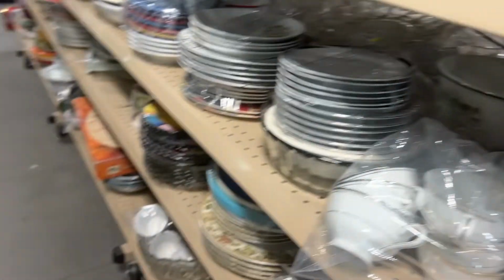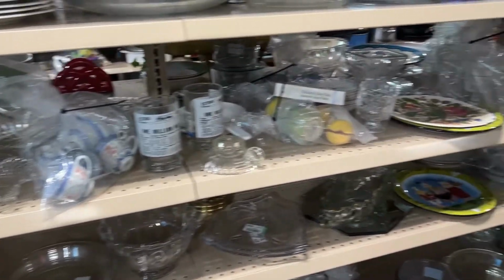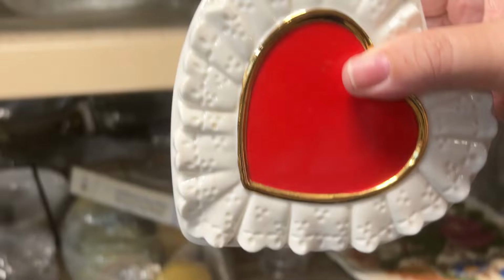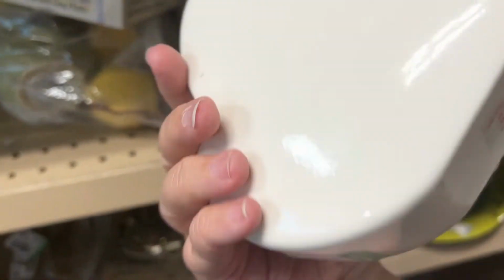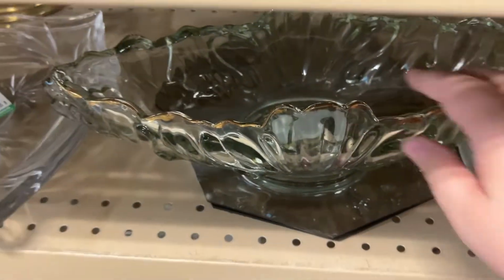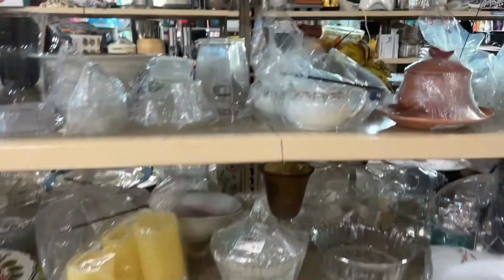We have some candle holders. I always like the platters and stuff, and then I'm like, but if I buy them, I have to ship them. Then I spotted this, a little bit of Valentine's Day. I did pick this up. $3. It is a Teleflora piece, but I thought it was still cute for Valentine's Day decor. I also thought that was pretty. I think it was clear glass and gold.